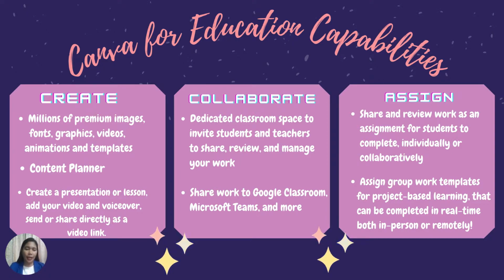So, you will be creating millions of premium images, fonts, graphics, videos, animations, and templates. You can also create content planner, create a presentation or lesson. You can add video and voice over or send and share directly as a video link. The collaborate and assign, this will be between the teachers and the students. So later on, if you will have time, we can discuss about this.